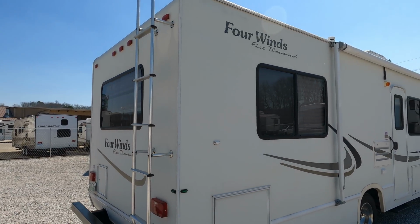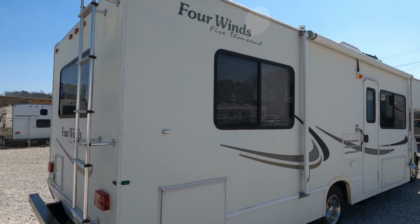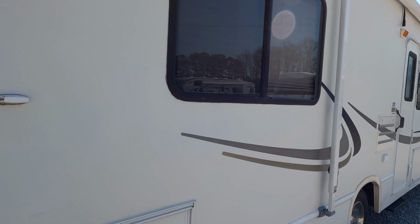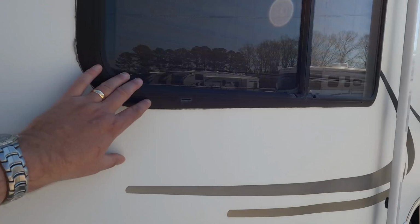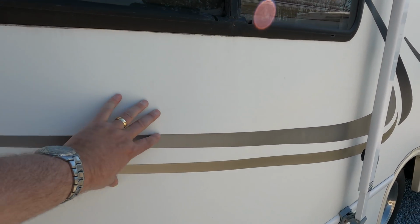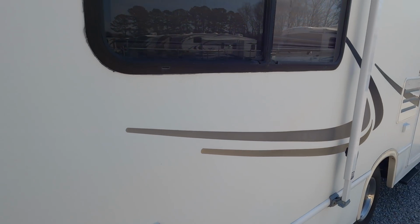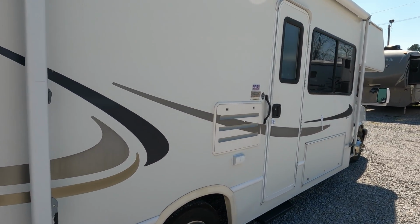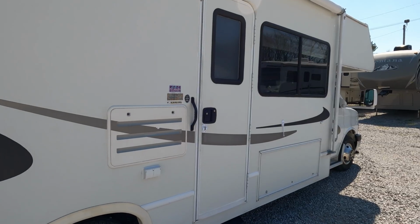You have to do sections at a time. So yes, it can be very, very hard to do, but where it's mostly at on this one, you can pop this window out and should be able to get the worst of it without having to take the entire side down. And that's something probably most of y'all for a 19.9 motorhome are not going to go through the time and trouble to do.